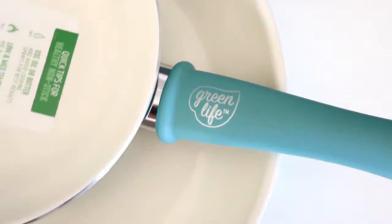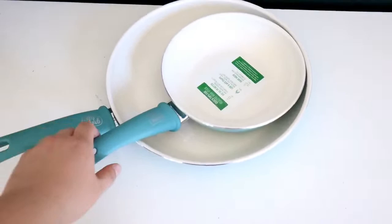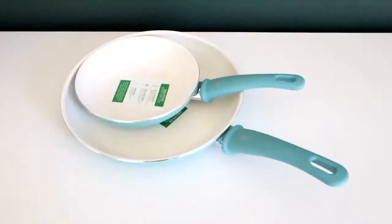They're ceramic pans. It says hand wash them for a longer life, but you can put them in the dishwasher, and they're great for low and medium heat. I've had mine now for over a year, and they hold up really well. I honestly cook with them every morning for breakfast, and we just use them throughout the day. So if you're needing a set of pans, you may want to consider that.